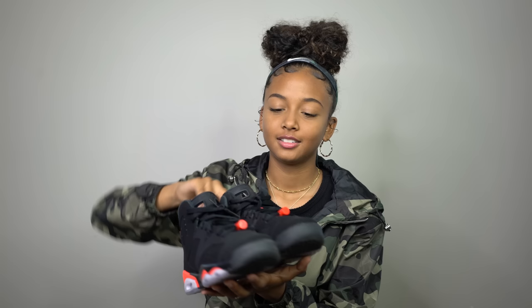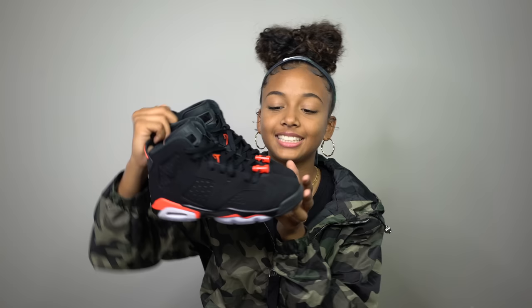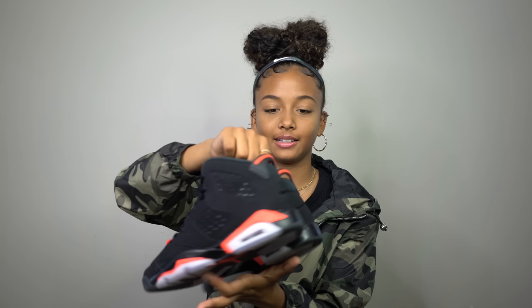Boom, my last pair of sixes, the infrared sixes. I love this shoe. Oh, I waited so long for these and they came out. Oh guys, by the way, I moved my lace locks down to the bottom of my shoe. I don't keep them in the middle. It's just something I do. So, infrared sixes, man, so dope. I love these, man.